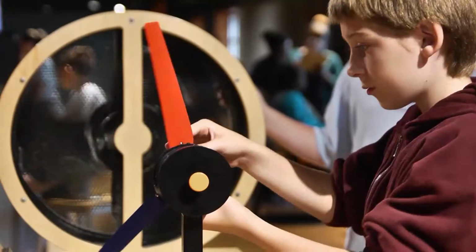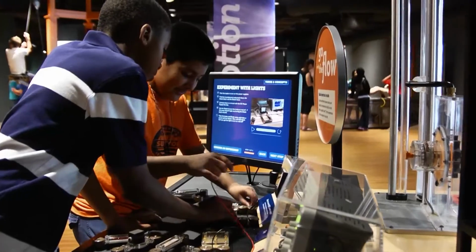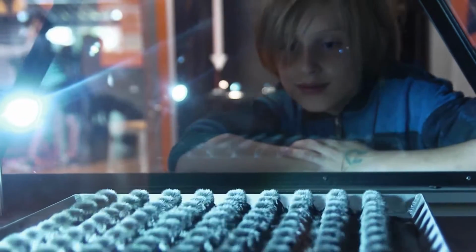My name's Kevin Delaney, and we're at the Museum of Discovery in Little Rock, and I'm the director of visitor experience. Science is constantly getting us to places we've never been before, and it's important to keep kids interested in it, and young people, and adults too, because how much do you remember from science class when you were a kid?